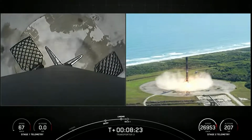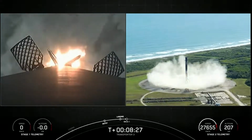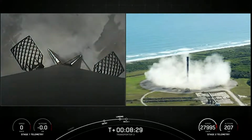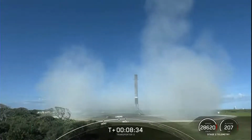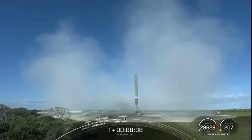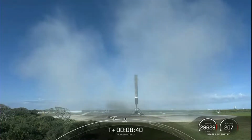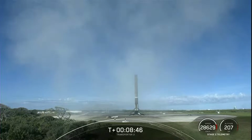Stage 1 landing like before. Stage 1 landing is confirmed. As you heard from the call out there and from the cheers behind me, we have successfully landed this Falcon 9 for the 10th time. It's also the 102nd recovery of an orbital class rocket. Nominal parking orbit.